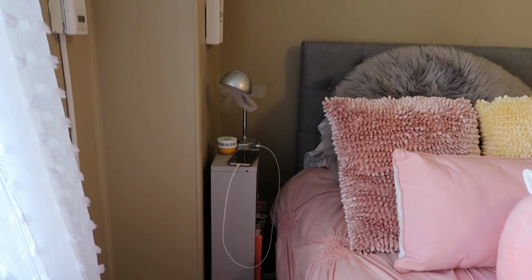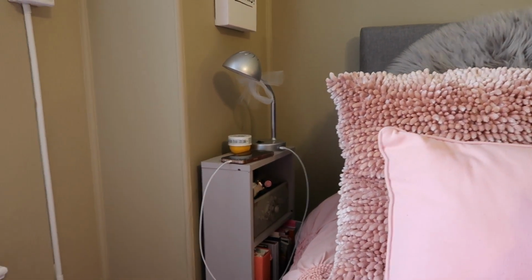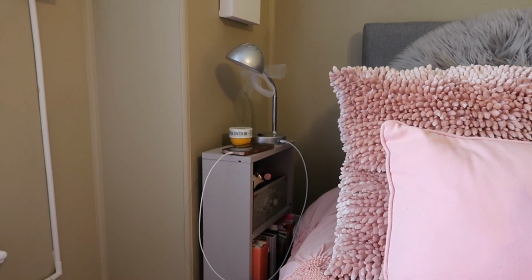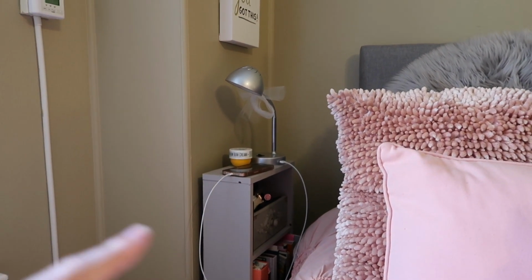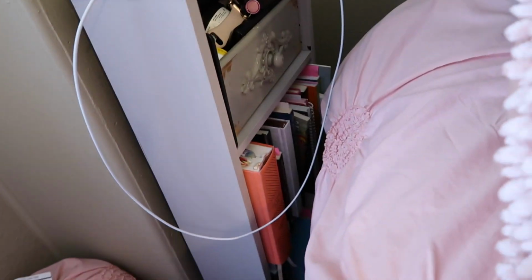Over in the back corner for my nightstand, this is a bookshelf that we got from Savers, and we painted it a neutral color because it goes well with my other colors. I keep all my nightstand junk in this little drawer, and then I have a bunch of books and Bibles and journals. My phone gets to charge with this lamp from Walmart.